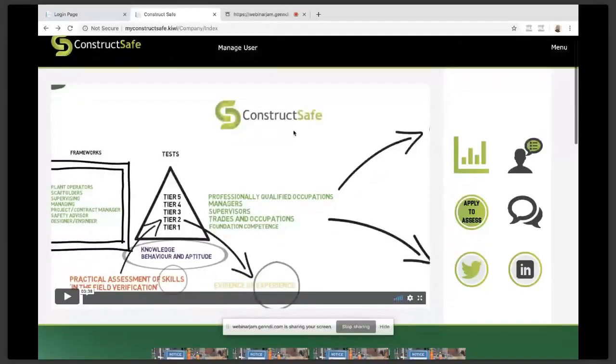So that's really all there is to engaging with it as a business, is signing up and applying to be an assessment center. So the next thing really is to look at it from an assessor's point of view. So what do I need to do to be an assessor? So for me to demonstrate that, I'm just going to flick to our app.